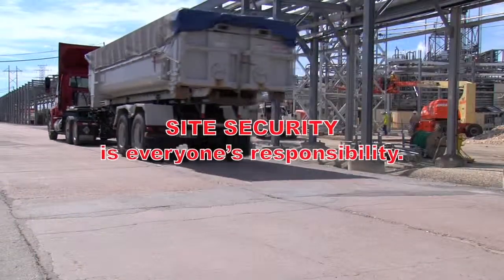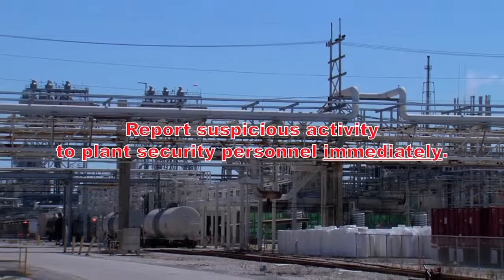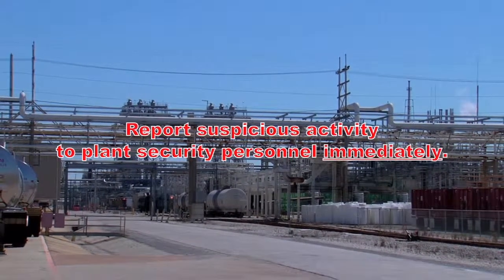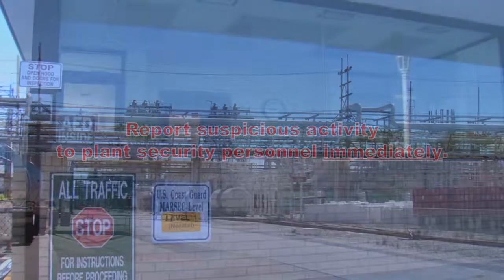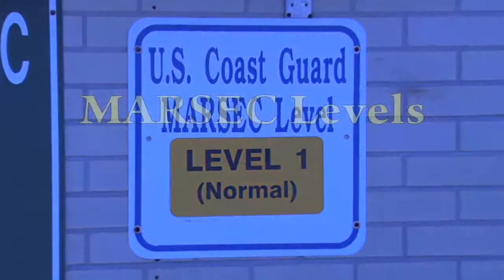Site security is everyone's responsibility, so always be on the alert and report any suspicious activity to plant security personnel immediately. The U.S. Coast Guard has developed a 3-level threat advisory system called MARSEC, or Maritime Security Levels. MARSEC levels reflect the current security threat environment. The 3 MARSEC levels are as follows.